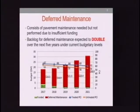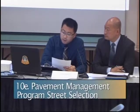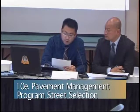Deferred maintenance needs are expected to double over the next 5 years as funding continues to be insufficient to meet existing needs, and each year more streets deteriorate and get added to the existing backlog. Due to this gradual reduction in funding, the deferred maintenance is anticipated to jump to $30 million in 2021.